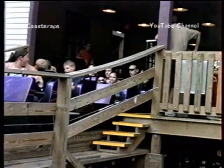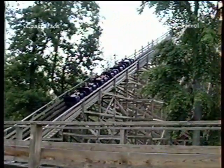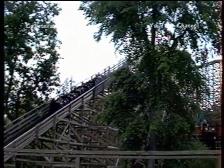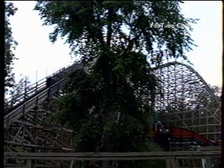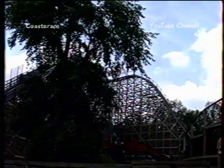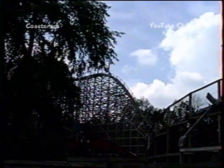And there she comes. There's one person left on the platform. I'm going to turn it slowly. I'll get a little angle. The one thing about this coaster, the only rest you get is when you're on top of that lift hill. This is the most non-stop, how do you describe it, intense coaster I've ever been on in my life.